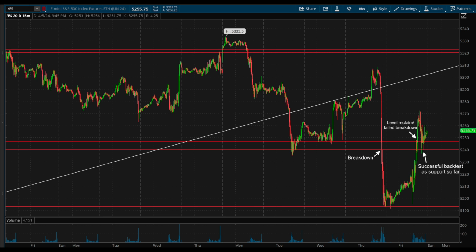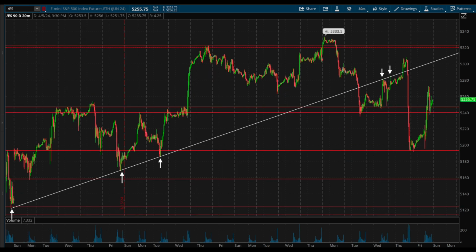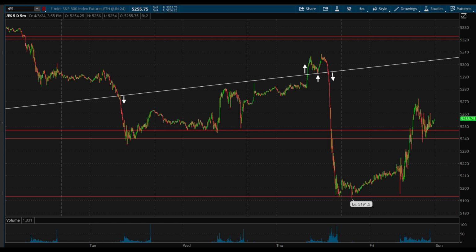And something important to watch as well is the rising trend line in white that we've been going over the past couple weeks. This has also acted as a key pivot point and produced a few major reactions in the past week. On Tuesday, the break below it accelerated downside. It then acted as strong resistance when price backtested it a few times. On Thursday, the reclaim above the trend line accelerated upside.